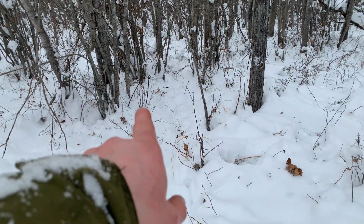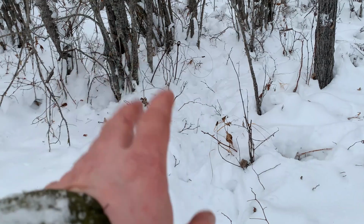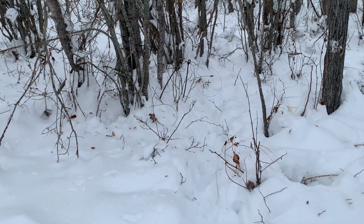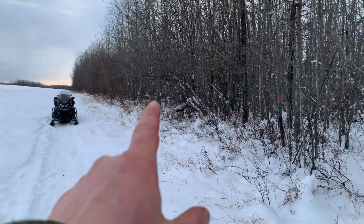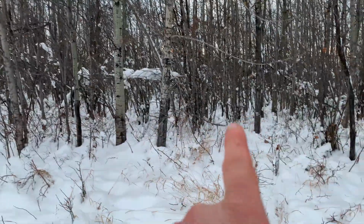So you can see the snare loops there. Ram's blended in pretty good, but we know where it's at. So I'm happy with that, and we'll see what happens. So again, remember, snare 1, snare 2, snare 3.